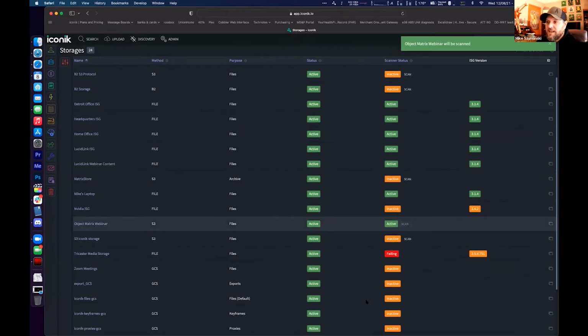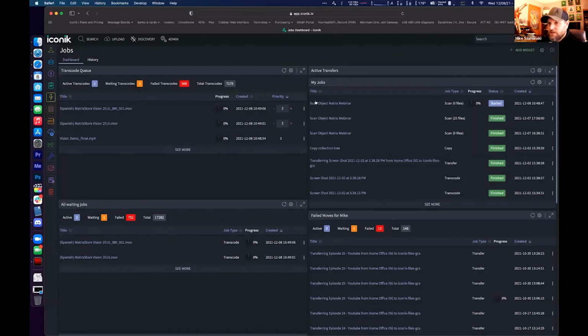And if I hit scan on that, what Iconik is now going to do is take a look at everything that was inside of that particular storage. It's going to scan all of that in, start creating assets, start generating the low reses, checking all of that content directly into Iconik. And if I hop over to my jobs column here, we can see that there's a scan of that MatrixStore happening already. The process has started.